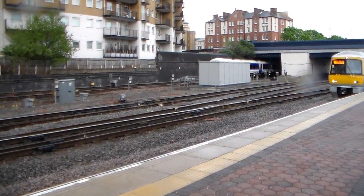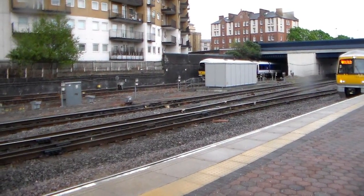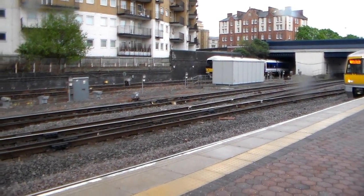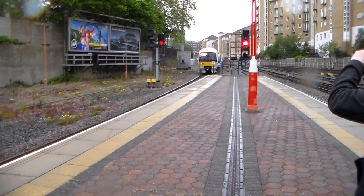Of empty stock work moving around the sidings. We're not moving very far. However, a bit behind us, this one terminates, 165012.